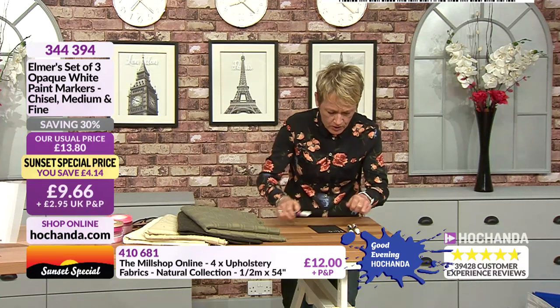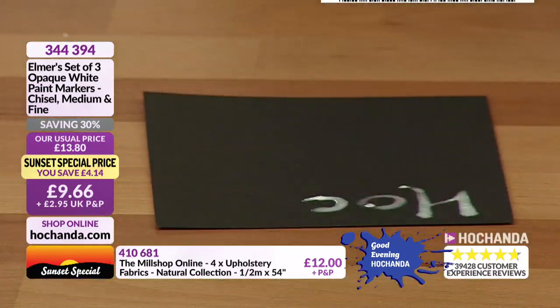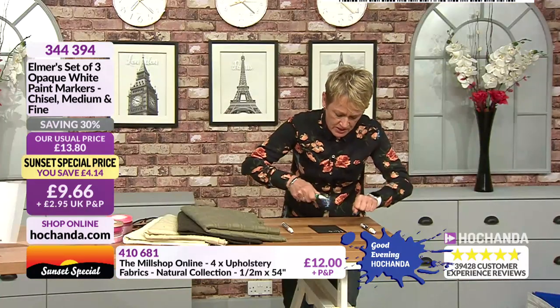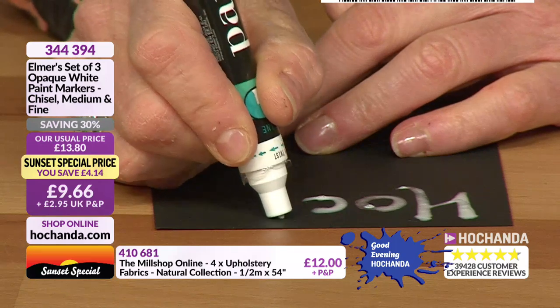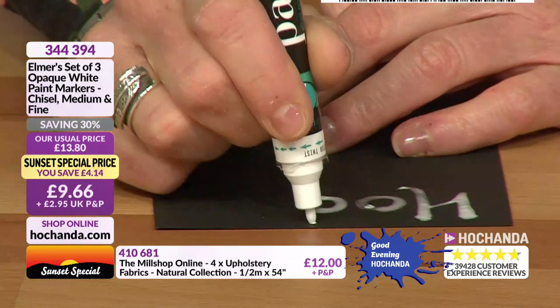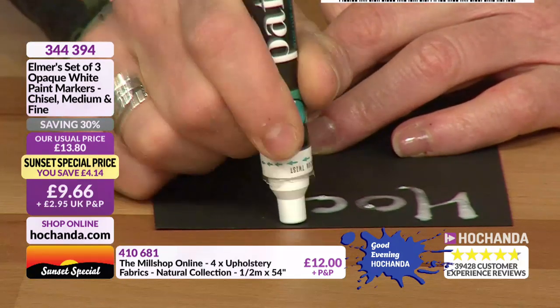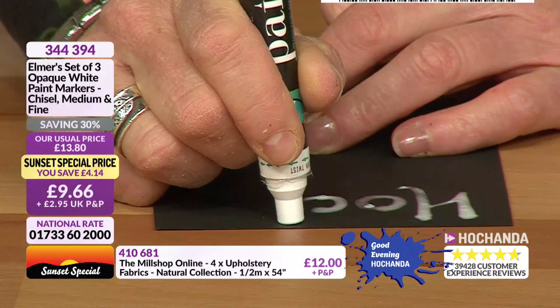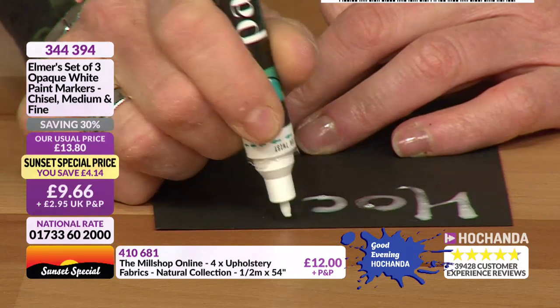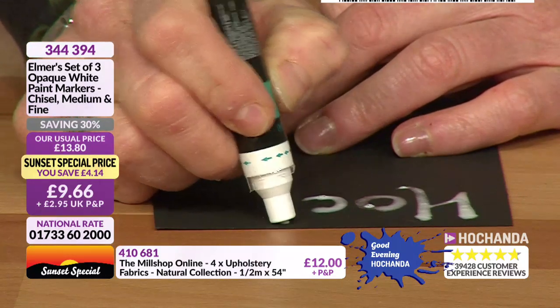And then moving on, which is the other one. So that's the pink one, the chisel. Give this a bit of a shake. This one, I guess, is your medium. And we'll just give that a bit of a shake to activate it. I think sometimes it'll come out in a minute.